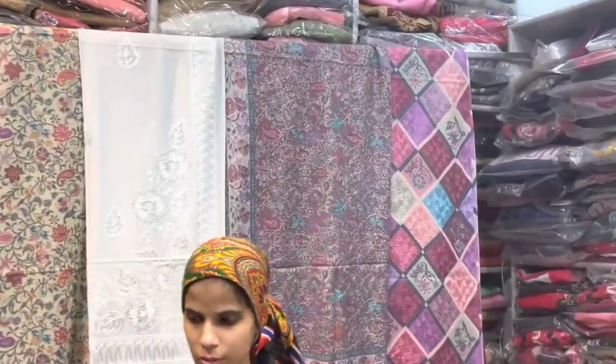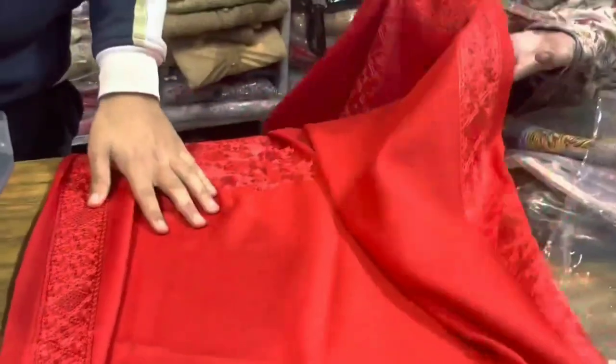Variety of stoles. We have prepared a new collection of stoles. One is of 1400 and the other is of 4800. We have a lot of new variety in our stock, so we'll start today's video. First of all, we are going to show the stoles which are priced at 1400 rupees.